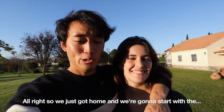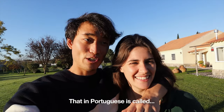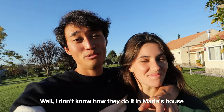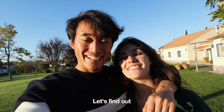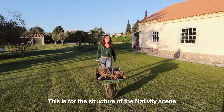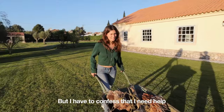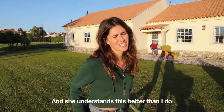Alright, so we just got home and now we're going to start with the nativity scene. That is called in Portuguese presépio. And well, I don't know how they do it in Maria's house, so let's find out. This is for the structure of the nativity scene, but I have to confess that I need help from my mother because she is an architect and she understands this better than I do.